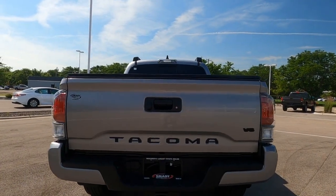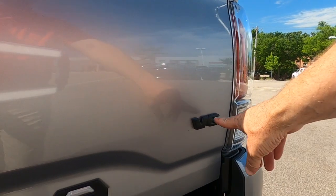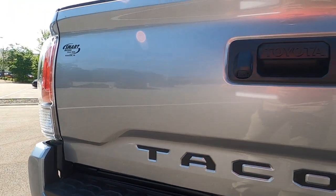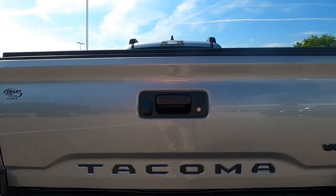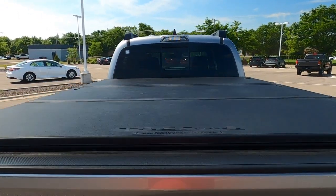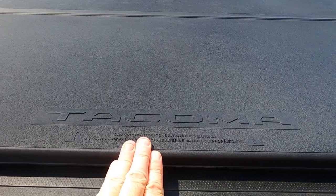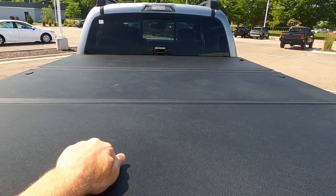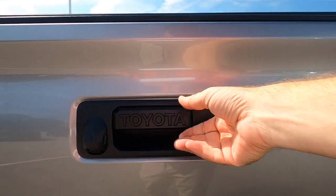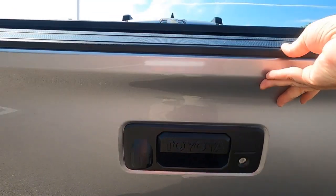Okay, here at the tailgate, there's a lot to talk about. But let's talk about the blackout package first off. So black badging here, and then your Tacoma badge is all black as well, part of the blackout package. It's a $415 package. The vehicle also has your tonneau cover, and this is factory installed, so it does read Tacoma there. It's a hard cover, and because the tailgate is lockable with your keys, you can actually lock your stuff in there and know that it's secure.